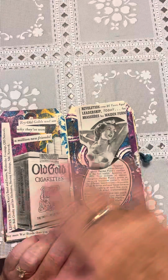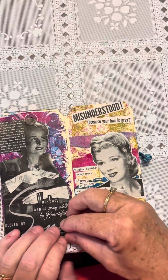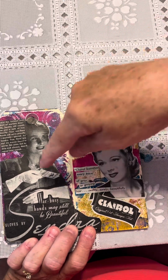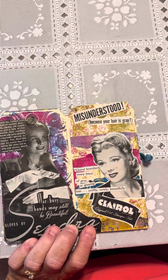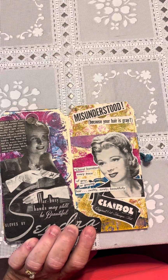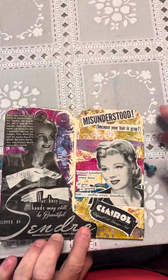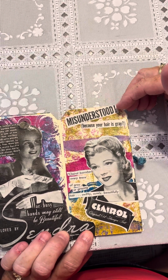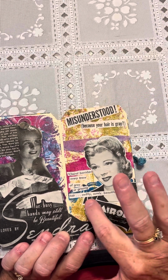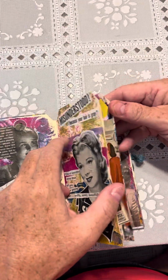What I like about 1944 is the put together look of all the ladies. They're just beautiful. I like this one. War busy hands may still be beautiful. And this, you know, people wore gloves back then. That is so far into us now. But they could cover up their war-busy hands and the calluses they were getting for being Rosie the Riveter by wearing pretty gloves by Sandra. And misunderstood because your hair is gray. Clairol banishes every trace of gray or graying hair swiftly, surely, beautifully. Use Clairol. Embrace your gray is what I say.